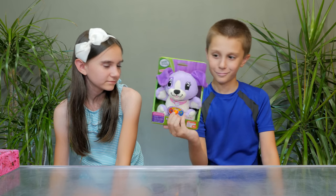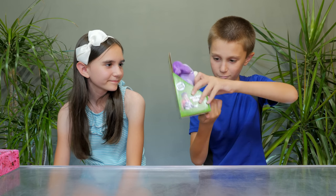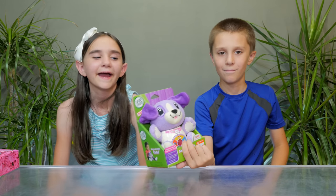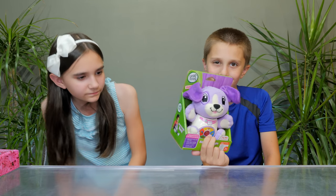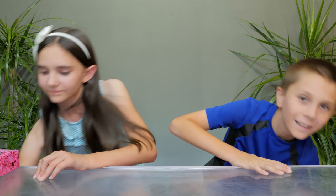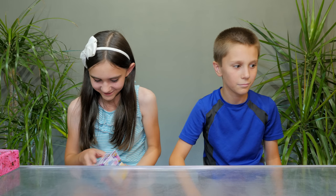Red, orange, yellow, green, blue. Aww, from LeapFrog. That's so cute. Oh my gosh. It's purple. Snuggle Violet. How cool. Cute. Very nice. Can you bark like me? No.